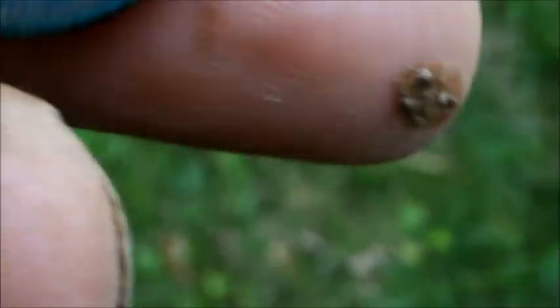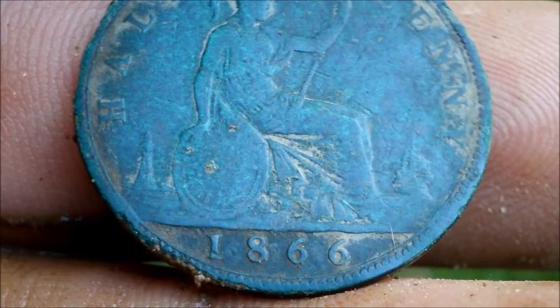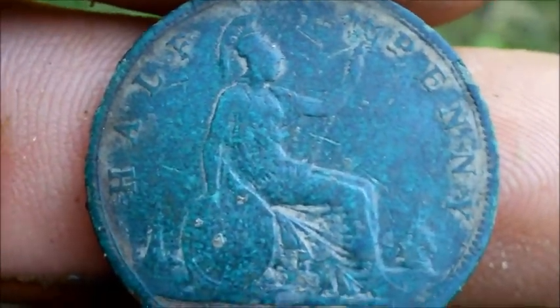That's a 1866, we said. Queen Victoria. Halfpenny. Awesome. That's different. I don't have one.